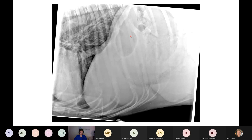Does anybody else see any other pertinent radiographic features that they'd like to add to Maite's description? I can add that it's not really clear, but I think that in the portion of the thorax that we can see, there is some alveolar pattern in the caudal lung lobe. It is superimposed with the ribs, but I can see an alveolar pattern.